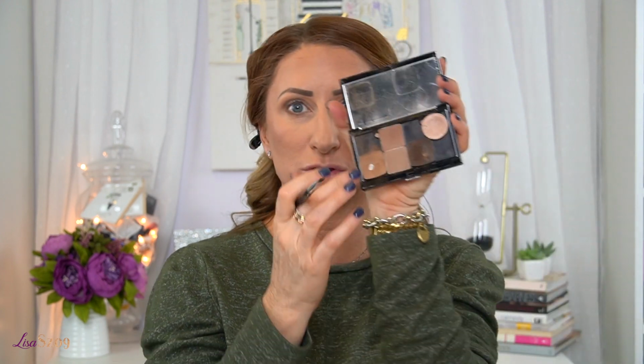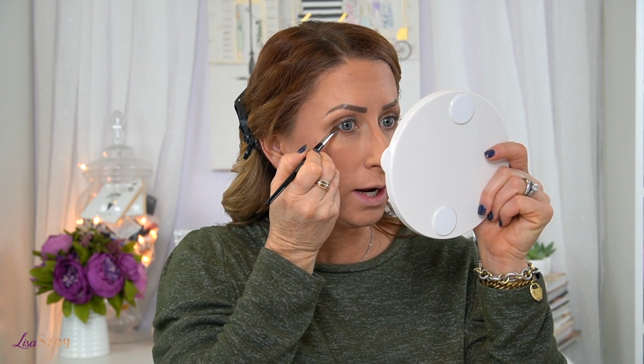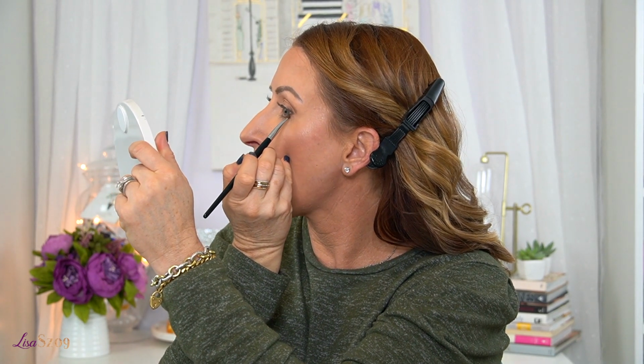Then I'm going to take this brush and go into this super dark brown. These are easier to get out. Number 8, it looks like. That's a Lime Life one. And so I'm going to take this same little shader brush, barely touch it into that. And go right in the outer corner on the inner, the V on both sides. Just a tiny bit. Okay? So see how that just kind of brings me a little bit more there. Then I take just an angled brush. This is a Sephora Pro Brow brush.